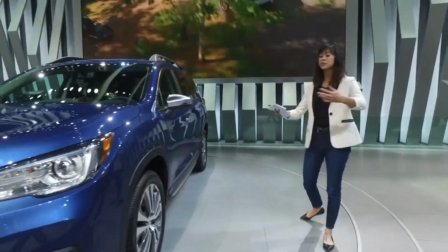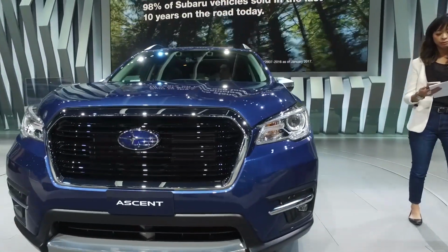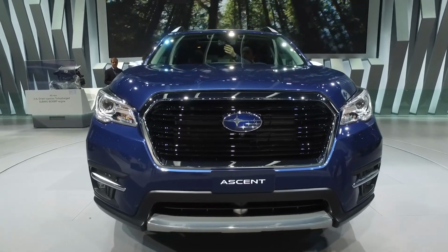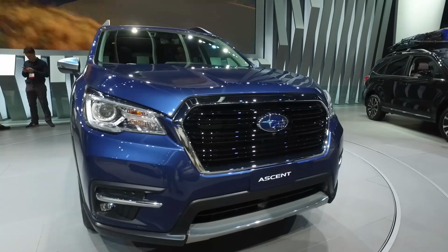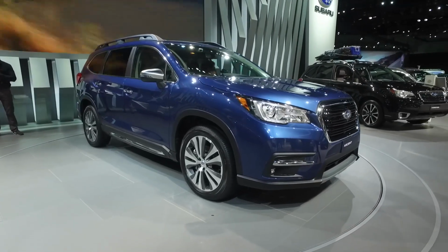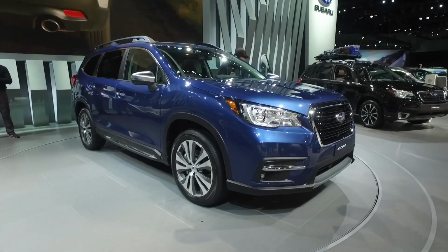Yeah. So of course it's a very family-friendly ride. 8 USB ports so everybody can charge their phone and their tablet and whatnot. It's got Wi-Fi capability. So it gets 4G LTE, and you can hook up a whole bunch of devices, so it can act like a Wi-Fi hotspot.